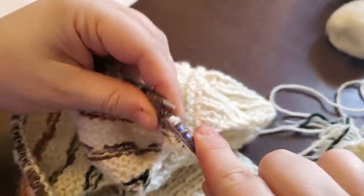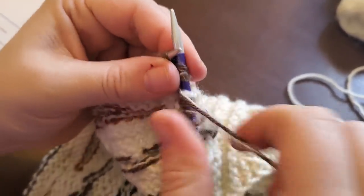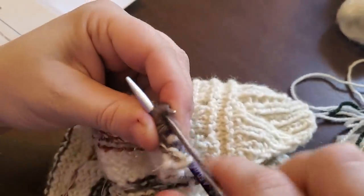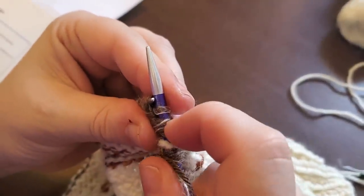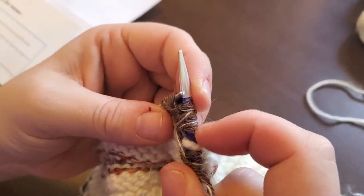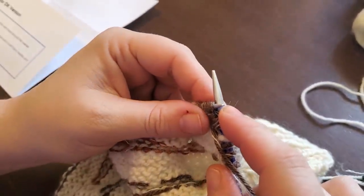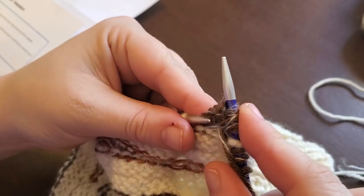Then we are going to yarn over, purl, and then yarn over, purl. So that's 1, 2, 3, 4, 5. They're all in there. Sorry, I'm doing it slow and then I keep forgetting my count. All right, so working them as one stitch, now we're going to slide that off.